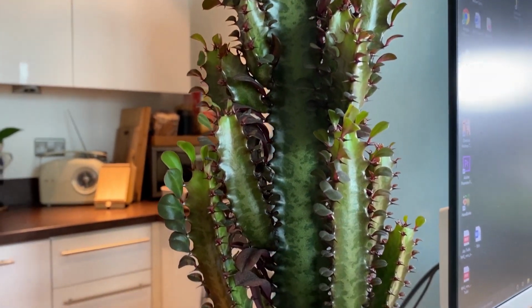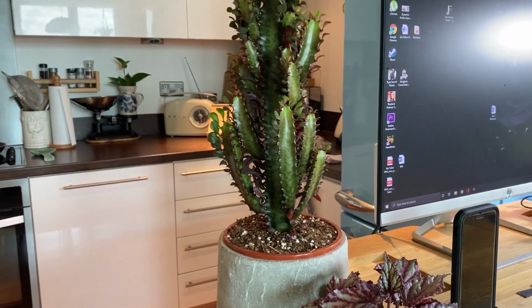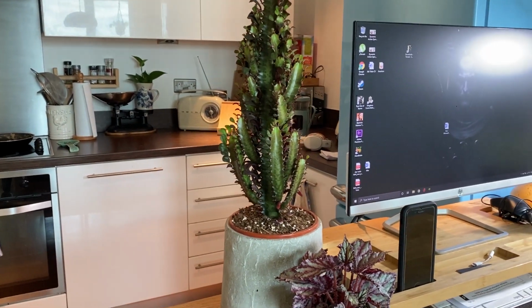I saw a pigeon the other day, and I said as a joke to my husband, "Oh, it's a variegated pigeon," and my husband looked at me thinking I was right.